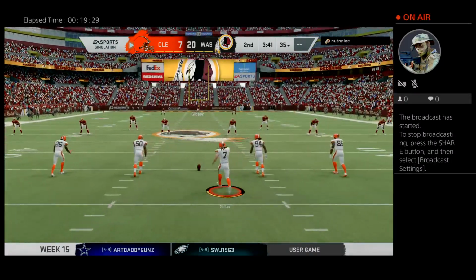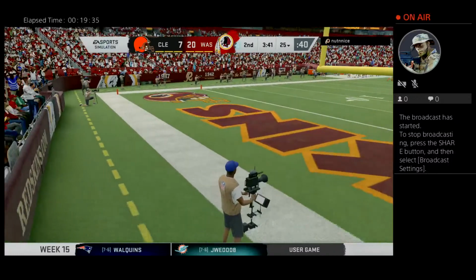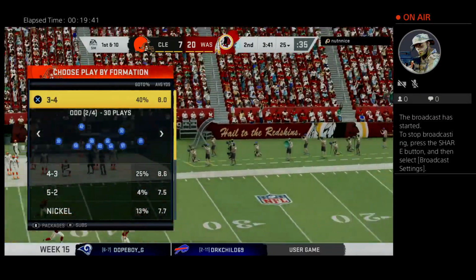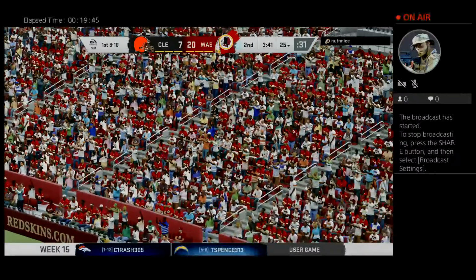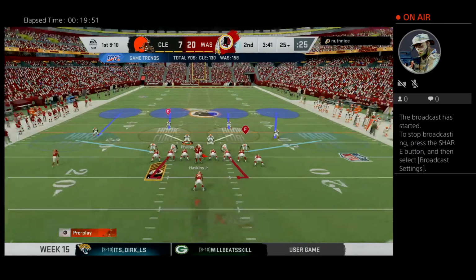Out is the kickoff unit as they run up and send this one away. And they will not get a chance to return this one as it's through the end zone for a touchback. Washington offense at the line and ready to roll.